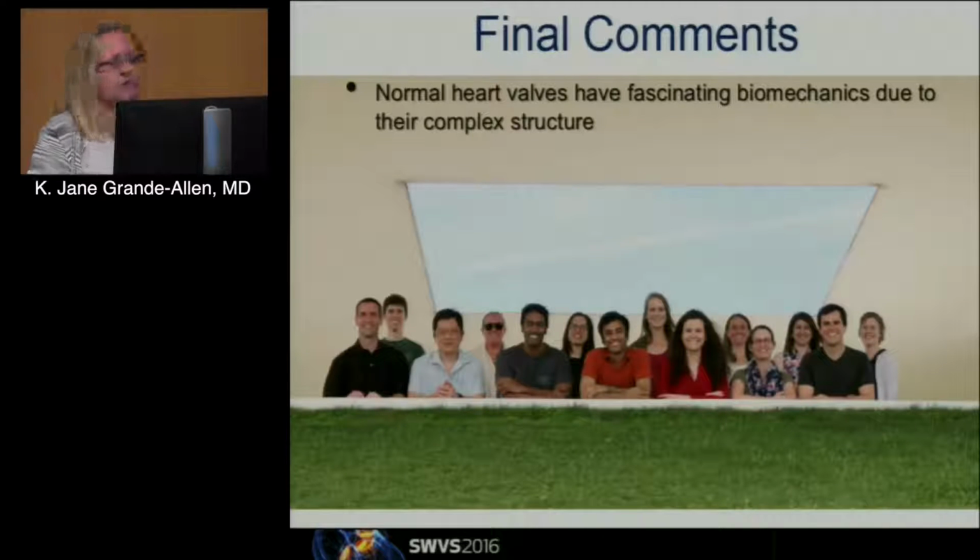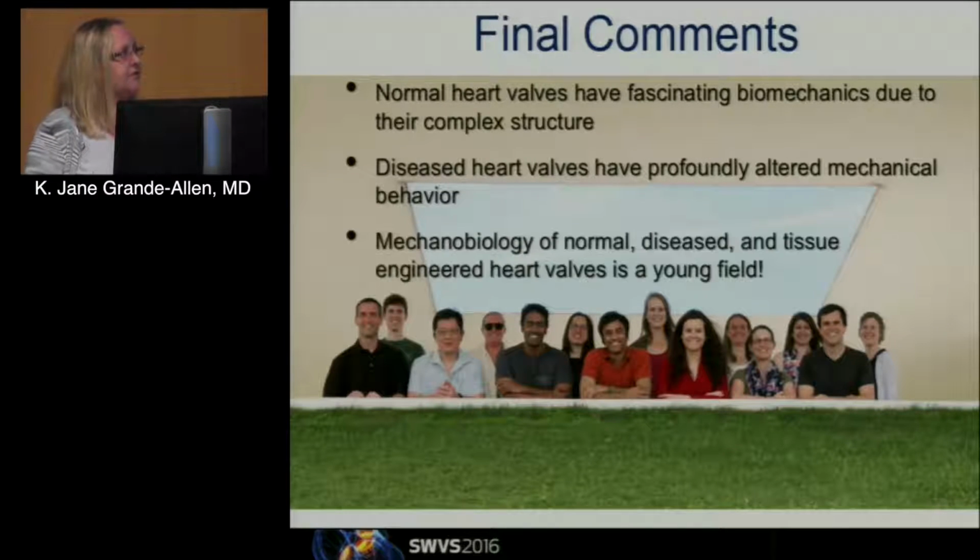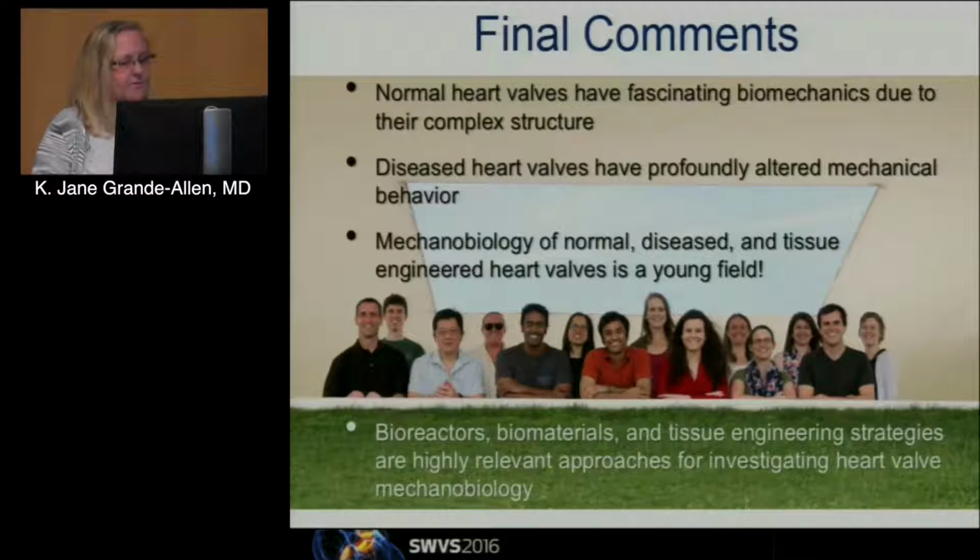So lastly, normal heart valves have fascinating biomechanics because they have a complex structure, and this allows the valve to work. Diseased heart valves really have altered mechanical behavior, but so, of course, do aged heart valves. So it's worth studying how their altered mechanics arise due to the different extracellular matrix. Mechanobiology of valves is a very young field, and people are studying this on normal valves, diseased valves, tissue-engineered heart valves. And we use a lot of cool tools like bioreactors, like RUFLES, different biomaterials like the hydrogels, and a lot of tissue engineering strategies as approaches to study valve mechanobiology.